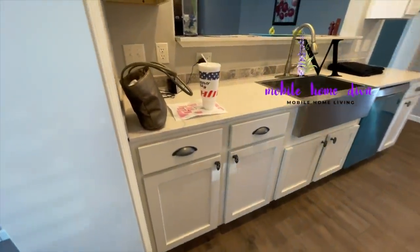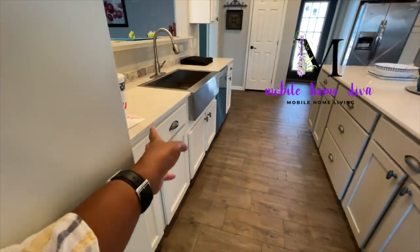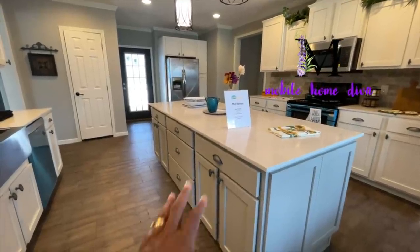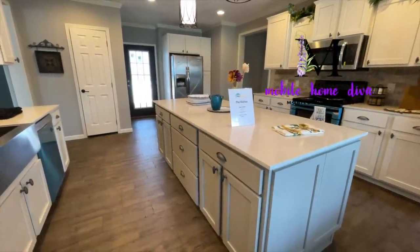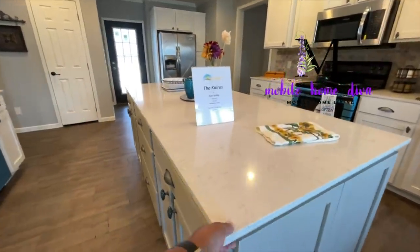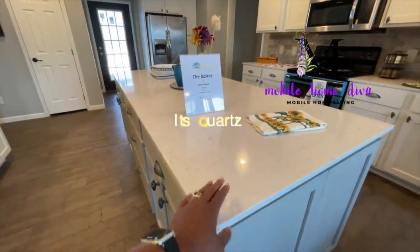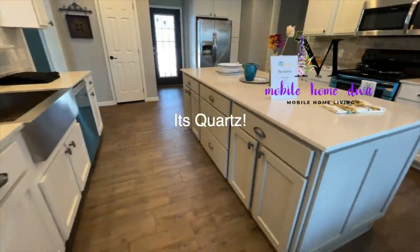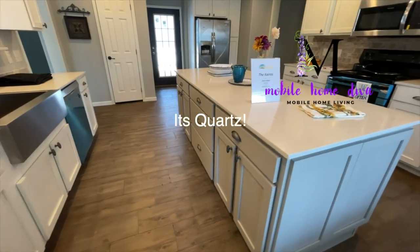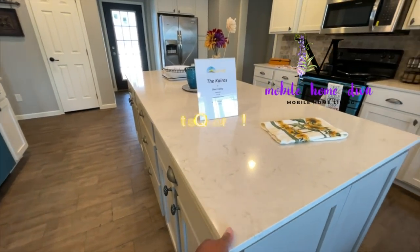Yes, soft close. Not only that, you have white cabinets on the exterior of the kitchen, but you have this beautiful light gray cabinet in the island. These countertops, I don't know if that's quartz or what, but that's a nice countertop, you guys. That is not your average countertop.